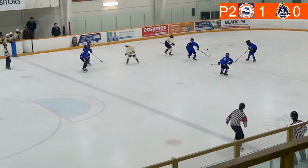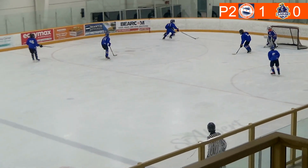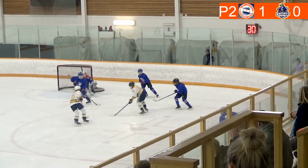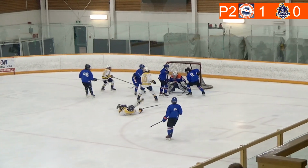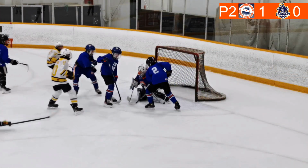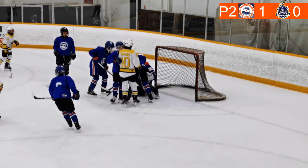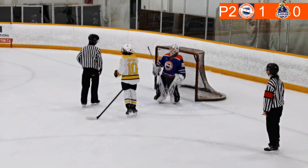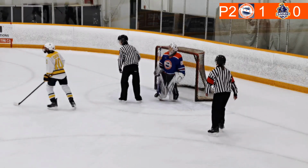Here come the Knights. Puck sent to that far side. Here they turn around. Number 19 with a shot. Owen makes the save. Rebound picked up. And Owen able to track that one down. Moving over to his right. Covering up the puck. And we'll get a stop with 19:02 left in the second period.